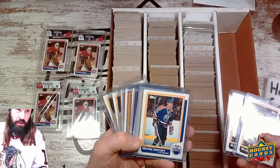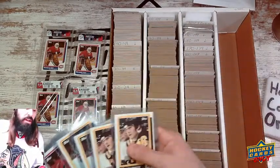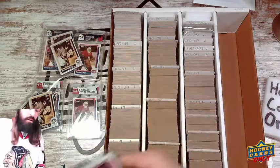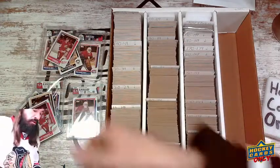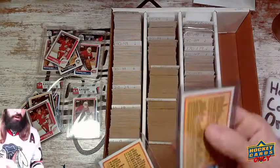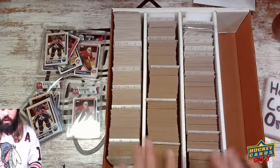There's the Gretzky. We got two of them. So we can see here, you know what I'm doing. These bad boys were not easy to find. This one's marked, so it won't work. But you can see, I have all the commons.